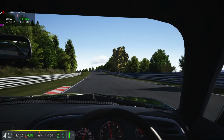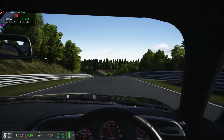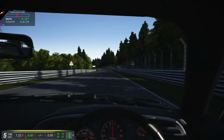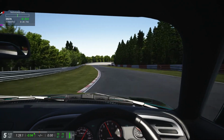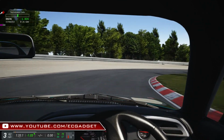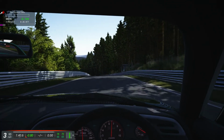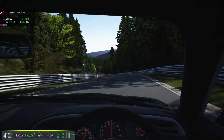That could have been a disaster. That has cost me some time though, I do know that. It's just a matter of how much time. Close as I could cut it to the inside there. Come on. Okay, slightly better exit. Not the cleanest of runs, to be honest.